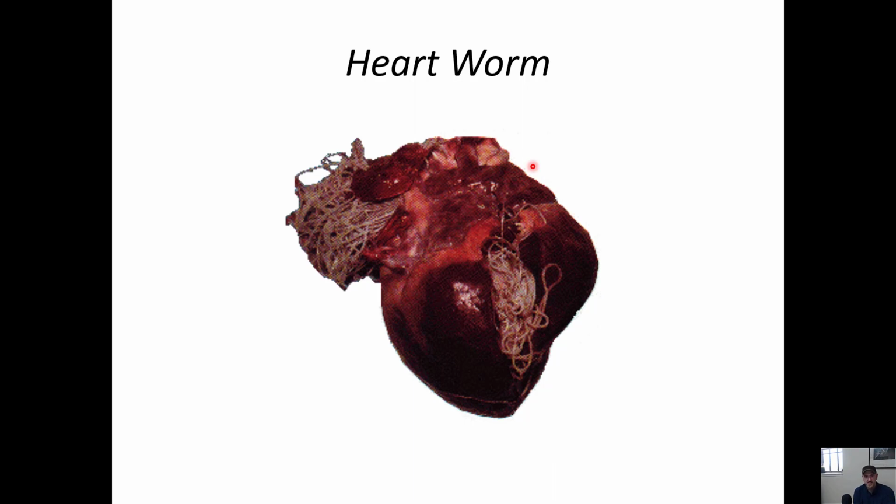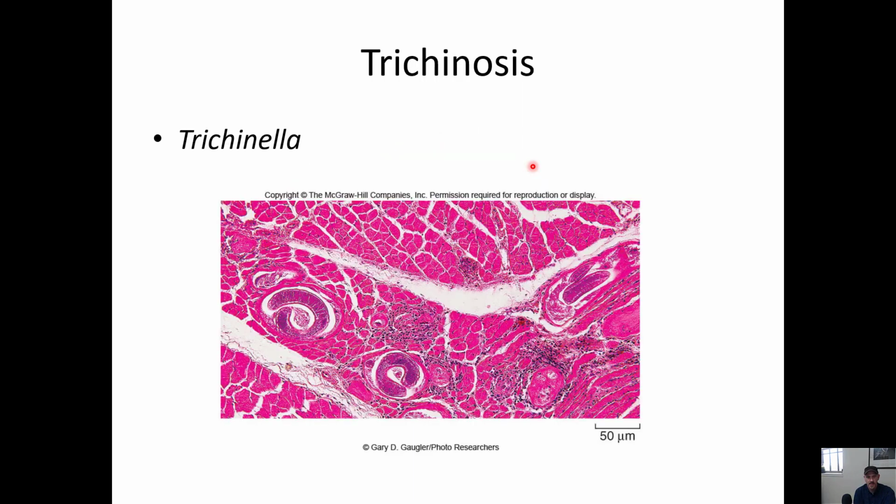Heartworms are a pretty disgusting disease, right? So these things can actually live in heart muscle and eat it. Trichinella causes the disease trichinosis. You can get this from eating undercooked pork. They live inside muscle tissue. Here you can see these roundworms inside of this muscle tissue.